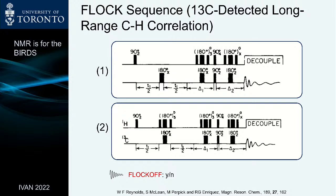There were a couple of potential advantages. One obvious one: by simplifying the multiplets, they'd be narrower and taller, and therefore your signal to noise would go up. But also, in principle at least, by comparing the FLOCK cross sections with the original proton spectrum, you might be able to see enough of a difference to determine whether it was a 2 or 3 bond correlation. That turned out to be rarely practical because of the complexities, but nevertheless it worked really nicely. It was probably the cleanest pulse sequence I've ever worked with. It just did not produce artifacts.